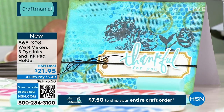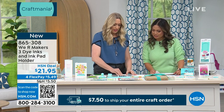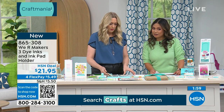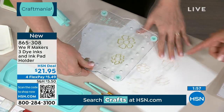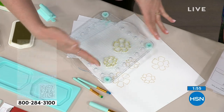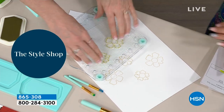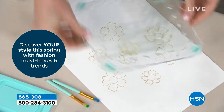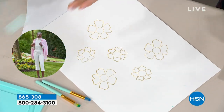So let me show you how these inks work. Here's a fantastic quality that I love. I'm just going to go ahead and ink these flowers real quick, and we're going to stamp those on. Look how easy this is. You're doing it freehand. Yeah, freehand, so you can actually take the plate off that tool. You don't have to use it on the base, and then you can rotate it around and use it however you want. So that's really fantastic.